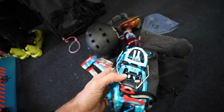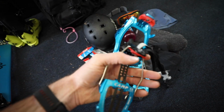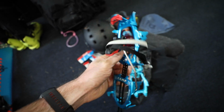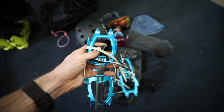Sharps. Okay. These are aluminum crampons. These live in my bag. They're so lightweight. Anywhere you're gonna do boot packing, having crampons that are easy to throw on and take off, and don't take up much space, you're gonna bring them all the time. So Camp makes these crampons.